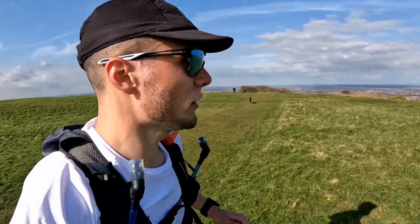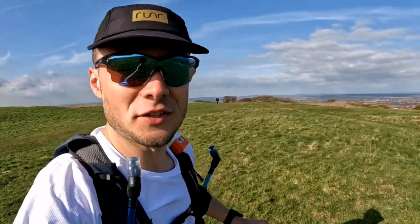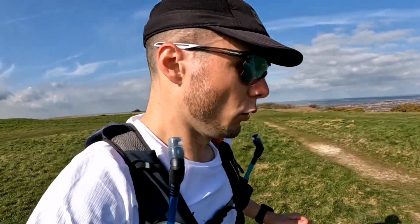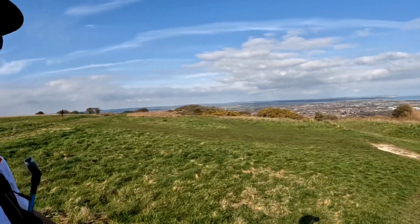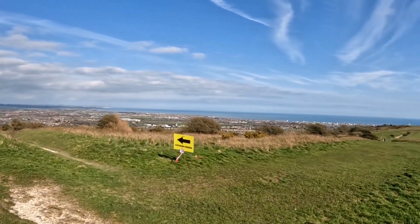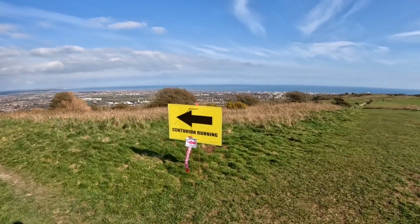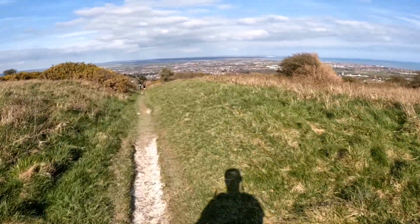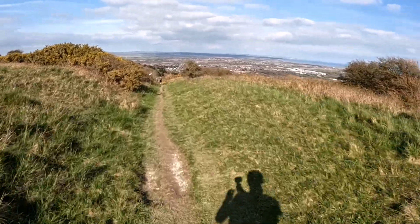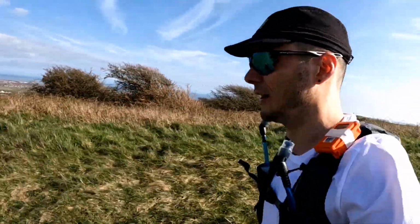So we're at the trig point that looks out over Eastbourne. Anyone who's done this race before, or the South Downs Way 100, you will know this iconic part of the race. There is Eastbourne out in the distance. There's the big Centurion running sign, so you don't go the wrong way. And we're heading down for the final few miles. So here we go.